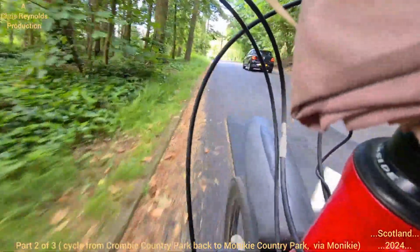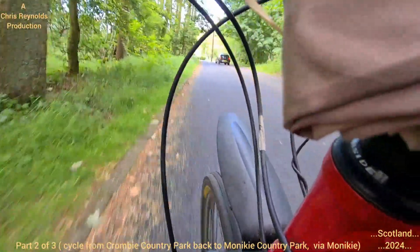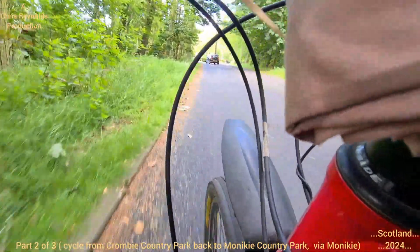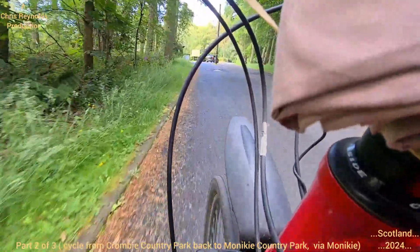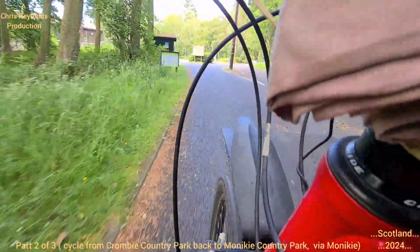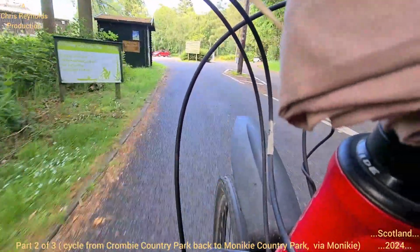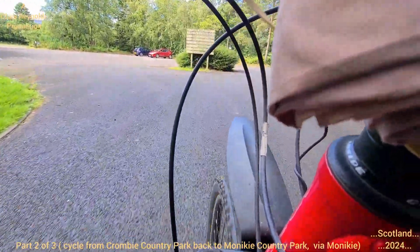So we're in Monikie Country Park now. Just literally came in. There were other entrances, but I decided to come back to the same one that I came out of earlier when I went up to Crombie Country Park in part one of the video. So I'll go towards the reservoir, because Monikie Country Park's also got the reservoir as well.